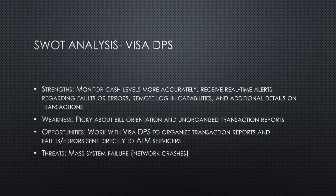Weaknesses include the new system is very picky about bill orientation when we load money into the ATMs. All of our bills have to be face forward, otherwise it either won't dispense the cash or it will jam in the machine, and then myself or one of the other servicers or technicians will have to go fix it.